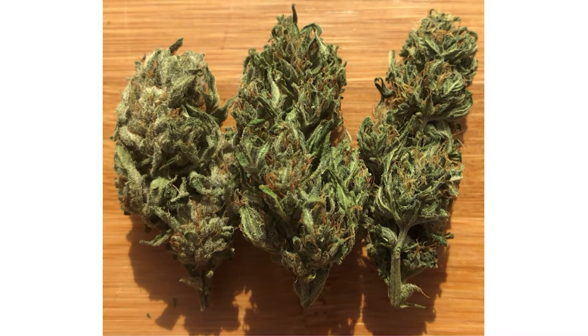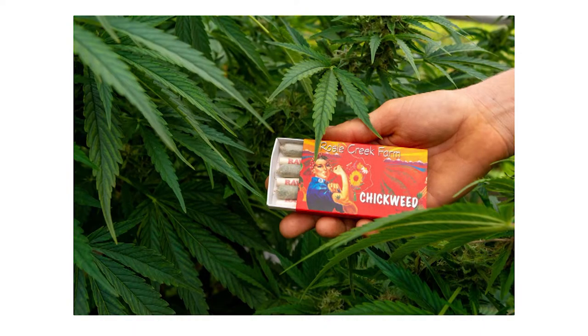And so this is our Cabin Fever after it's been trimmed. And here's some marketing. Here's pre-rolls or joints in a cute box that my wife Joan designed. So it's a play on words on several levels.